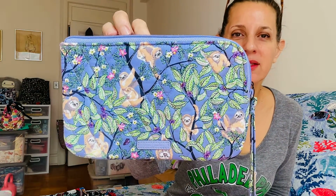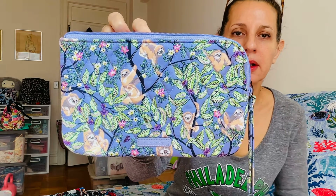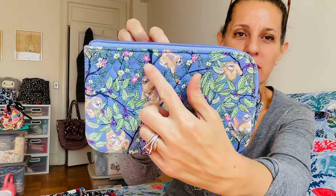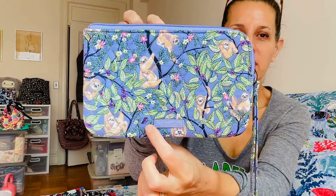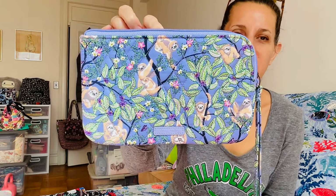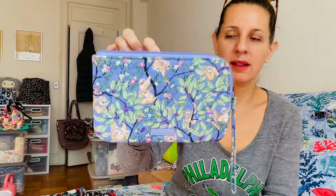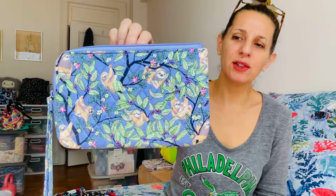In the leaves, all the foliage is really nice. All that little detail work, not just in these bigger leaves, but all these tiny little leaves, and the butterfly, the flowers. There's more than one butterfly in this pattern. I just love these sloths, and I like the way the branches work nicely as lines to lead your eye through the pattern. I like that. And I'm partial to lavender, so this appealed to me.